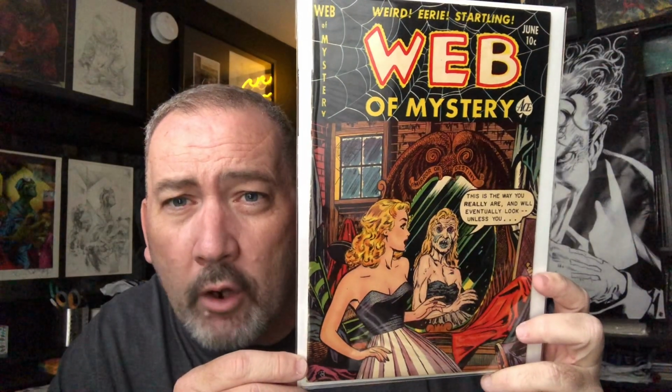This is Web of Mystery. I didn't write the year on the back of this, but this is from Ace Comics. And again, not a very high grade, but just a really cool looking cover right there. Young girl looking in the mirror, seeing an old woman.